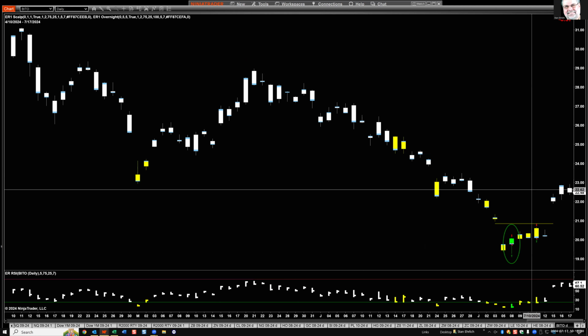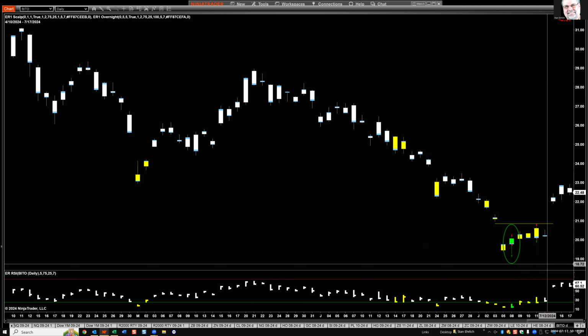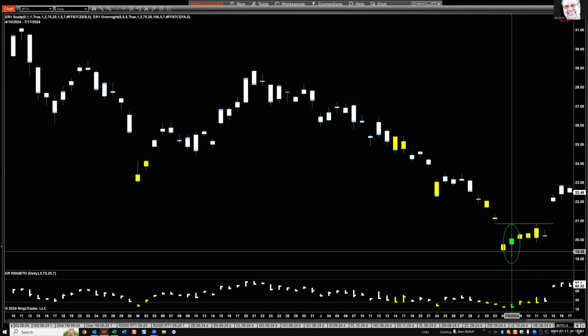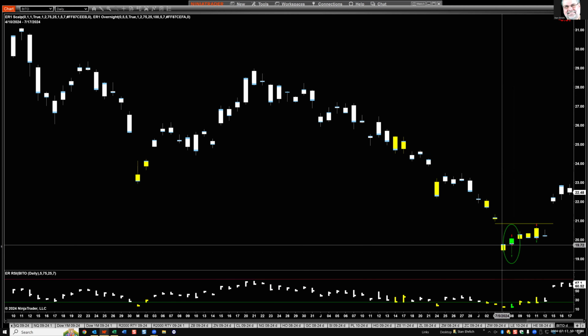Let's go back to Bitcoin. So we did get on July 8th, I don't look at these charts very often, a bullish engulfing ER buy signal on Bitcoin after a large down gap in oversold condition, classic potential exhaustion gap, which I mentioned the same thing on another chart earlier. I forgot which one. I know the patterns. I don't remember the symbol that was involved.